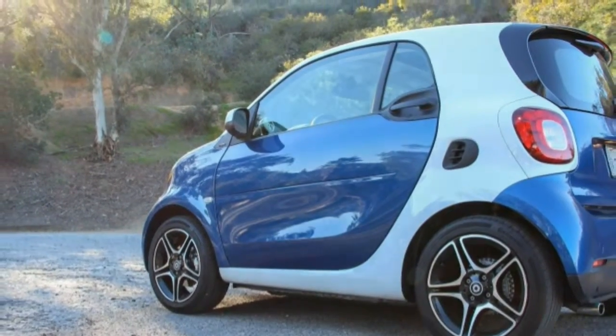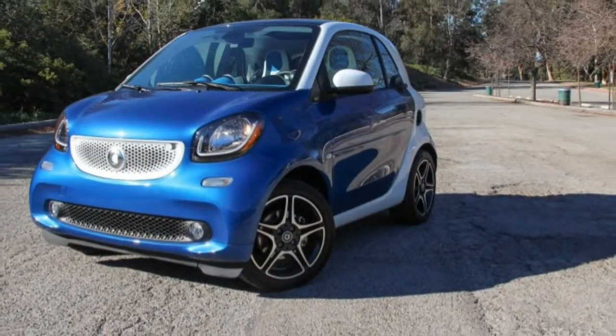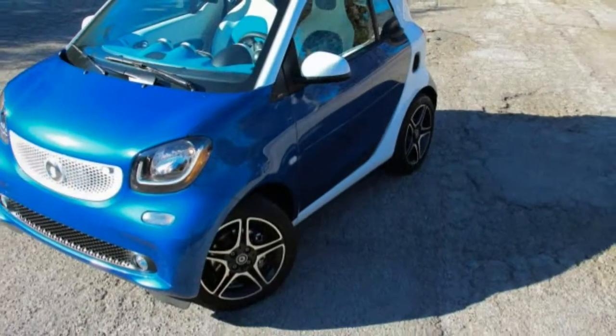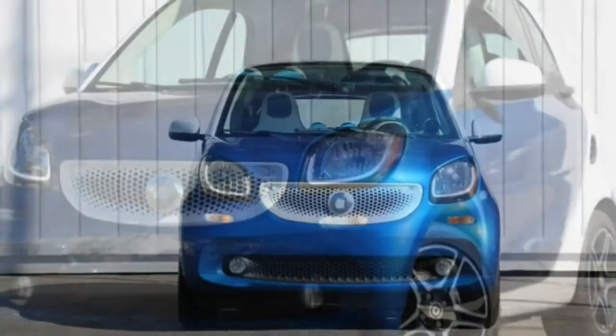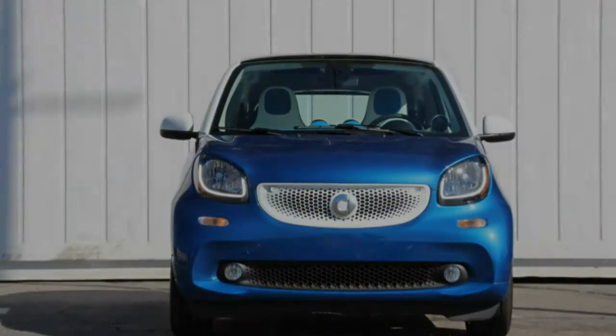Unless the length of a car with a backseat is a liability to you, there's really no reason to go with a Smart. Why buy half a car at full car prices? Maybe that's why it gets no respect in traffic.